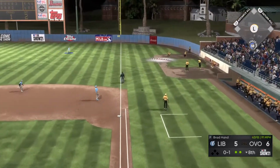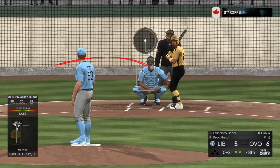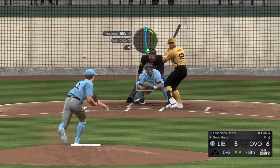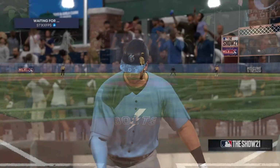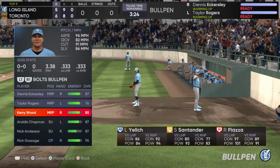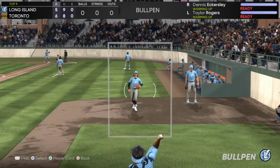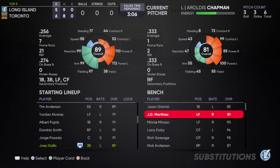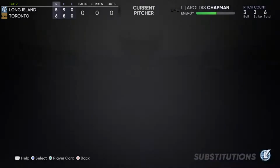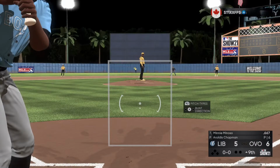And here's a ball hit in the air. And no one can get there. It's a foul ball. Bases are empty here with 2 men out. Got him swinging, and that's the 3rd. All set to start the 9th in this one, and that'll give way to the 3rd baseman, Joey Gallo. Joey Gallo. Minnie Minoso will pinch hit here, and he's the potential tying run.